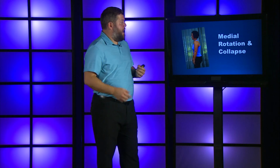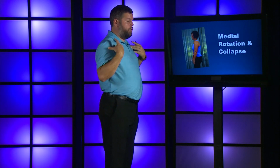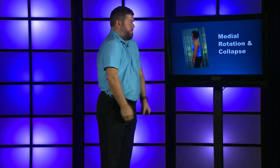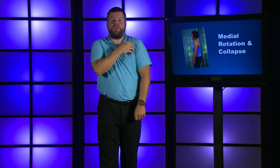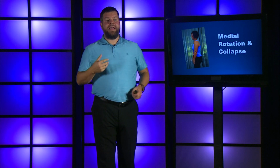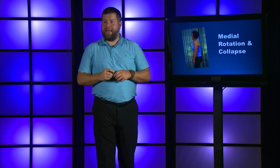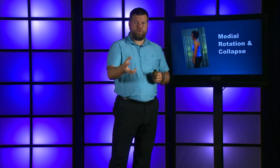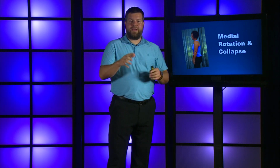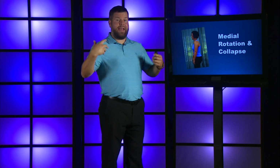From there, we can have medial rotation, meaning that whole shoulder girdle is starting to medially rotate forward, and that can cause a lot of compression within the nerves, the veins, and the arteries, increasing thoracic outlet-like syndromes. It can have a huge impact on circulation, strength, control, and coordination for your arms, elbow, hand, and shoulder girdle as well.